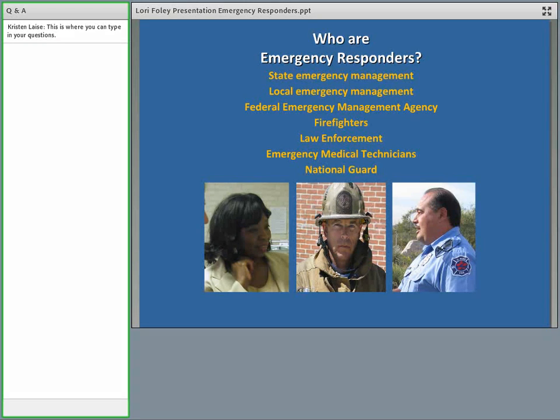Now, most of your interaction with the three levels of emergency management you see on the slide there, which are local, state, and federal, are going to occur if you experience one of the bigger disasters like hurricanes or tornadoes or floods, and those will probably lean more toward the recovery and rebuilding phases as opposed to that immediate emergency response like what my fire department would do.